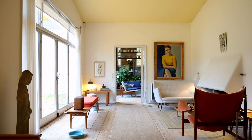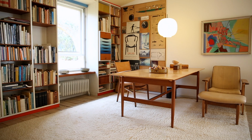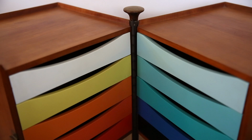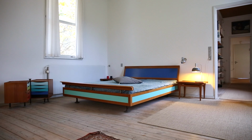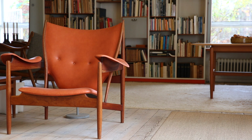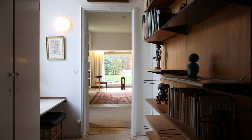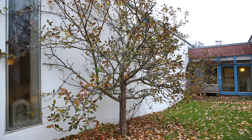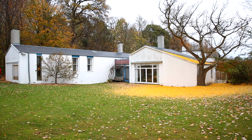Today, visitors can walk through the house that Finn Juhl built for himself in 1942. No piece went into production unless the designer felt it worked here first. Like his furniture, the house's form is guided by its function. It was designed from the inside out, with the purpose of each room determining the look of the external facade.